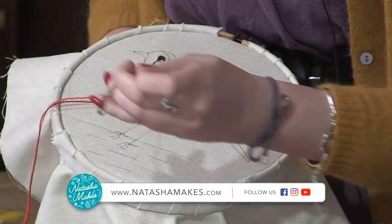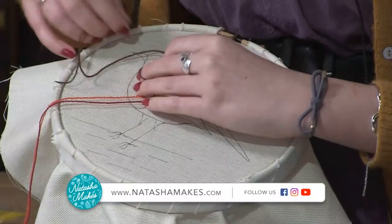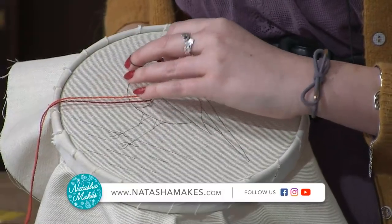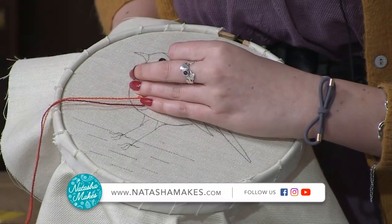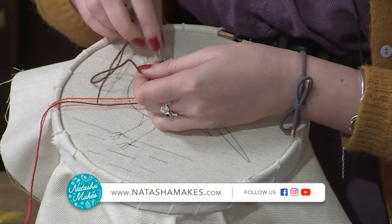That's the exciting thing about it, though. There are lots of different ways of doing stitches. There are lots of stitches out there. That's one of the things I love. You're never going to know everything. And also the different textures and techniques that you can put together, the combinations, make it really exciting.